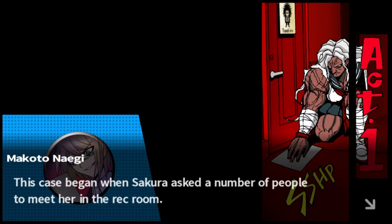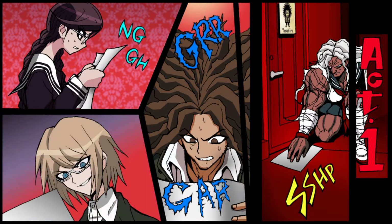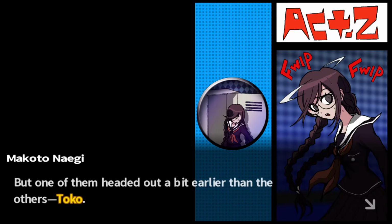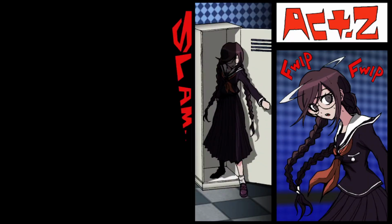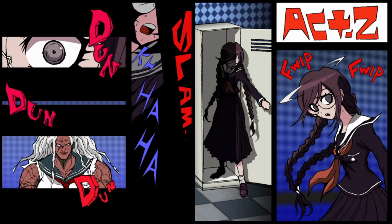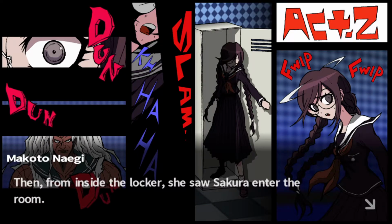This case began when Sakura asked a number of people to meet her in the rec room. Specifically, those people were Hiro, Toko, and Byakuya. But one of them headed out a bit earlier than the others. Toko, she got there one step ahead of everyone else and looked around for a good hiding spot. And she found it. She crawled into the locker to get out of sight. Then, from inside the locker, she saw Sakura enter the room.